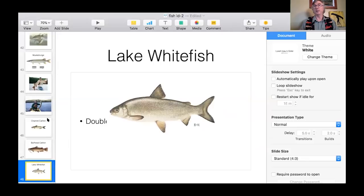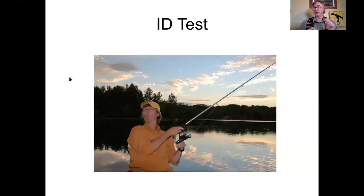All right, get ready for the test. Okay, are you ready? You got something to write with or your laptop or your phone, whatever. It's going to be tough. There's 20 of them, lots of species this time. Now, if you're an avid angler, this is probably a really easy test for you. If you're not, well, practice. All right. Number one.